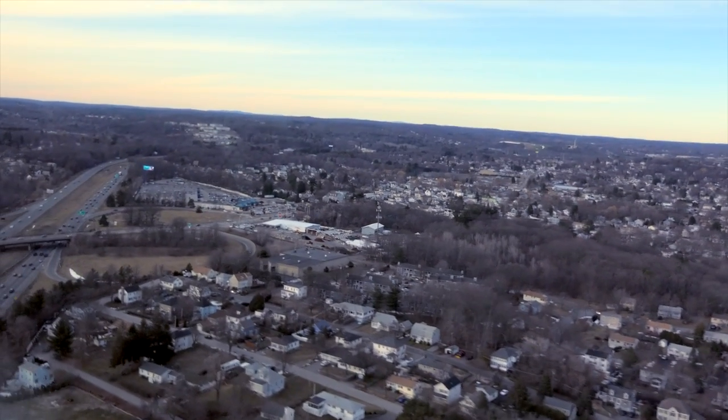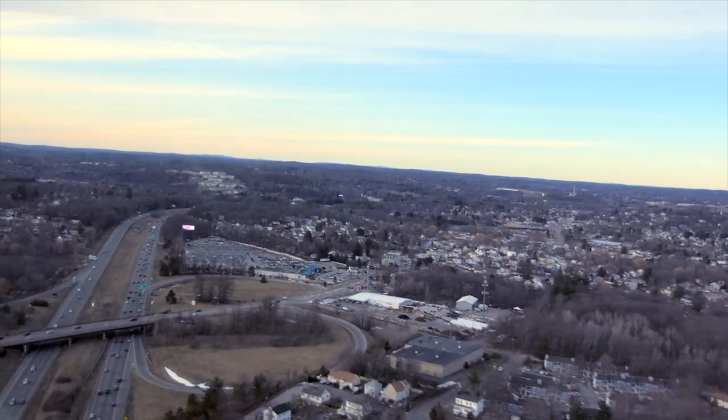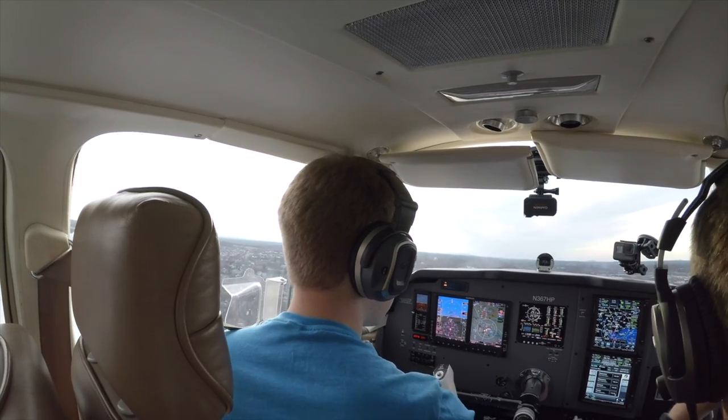Via Echo, cross runway 5. Cessna 01, confirm my permission to cross runway 5. Cessna 01, affirmative, cross runway 5.